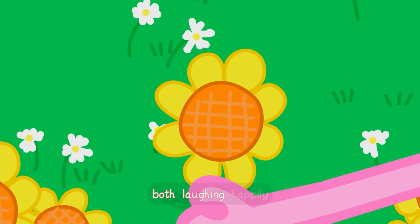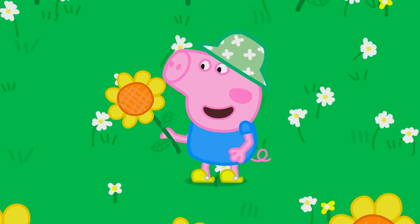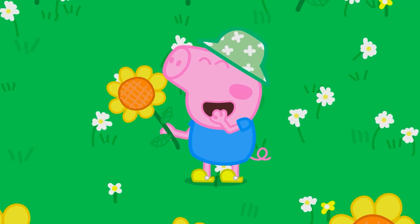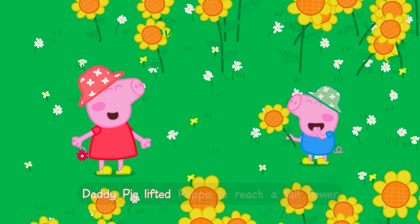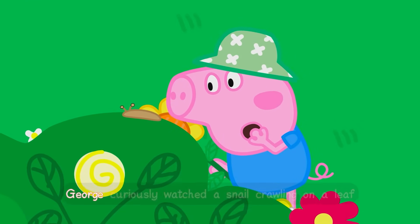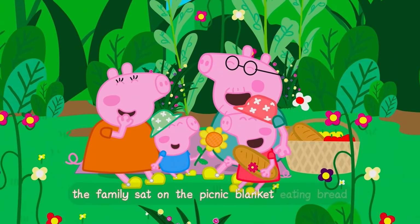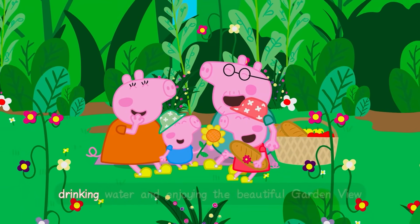Peppa picked a red rose. George picked a sunflower, both laughing happily. Daddy Pig lifted Peppa to reach a tall flower. Peppa raised her hand excitedly. George curiously watched a snail crawling on a leaf.